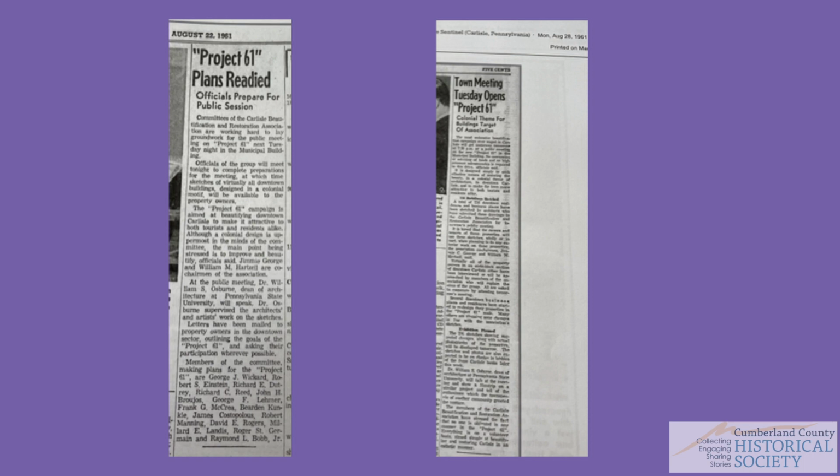William Hartzell, the mayor, as mentioned, and Jimmy George were co-chairs, along with Dr. Osborne from the School of Architecture at Penn State. Other members of the committee included George Wickard, Robert Einstein, Richard Duttry, Richard Reed, John Bruges, George Lehman, Frank McCrae, Bearden Kunkel, James Kostopoulos, Robert Manning, Millard Landis, Roger St. Germain, and Raymond Bobb Jr., all familiar names to those of you who have been part of the society for many years.